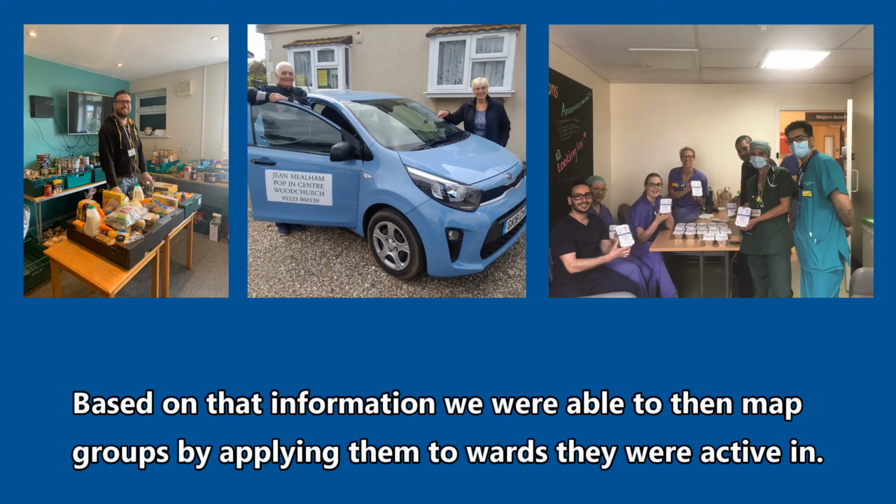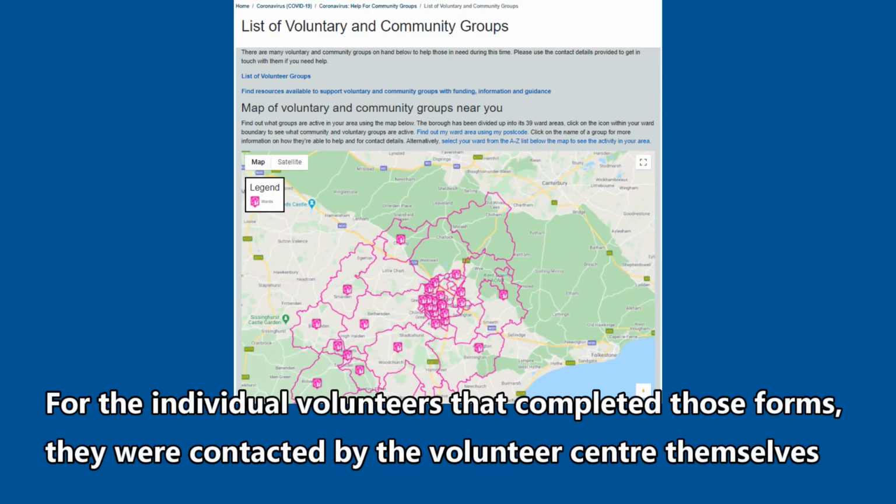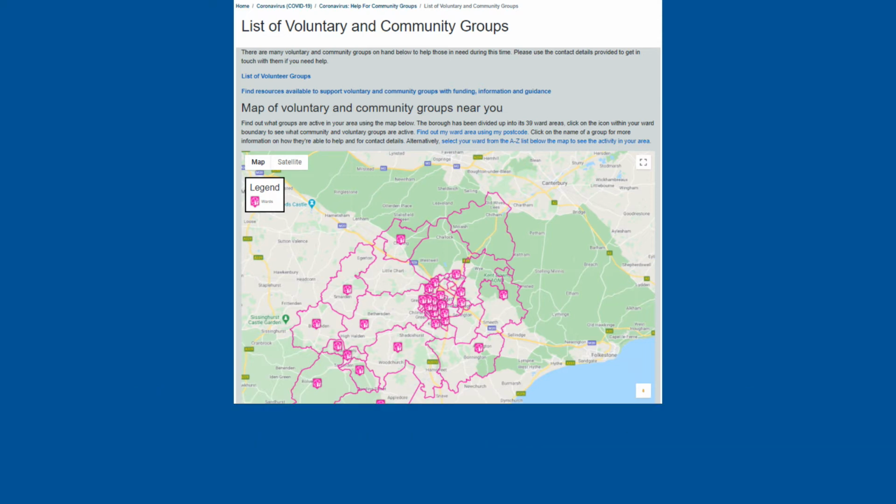Based on that information, we were then able to map groups by applying them to the wards that they were active in. For the individual volunteers that completed those forms, they were then contacted by the volunteer centre themselves. And they were better placed to then recommend a volunteering group local to them that the volunteer centre was already aware of.